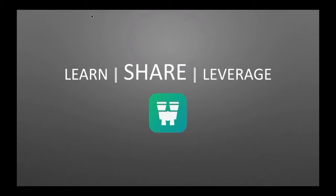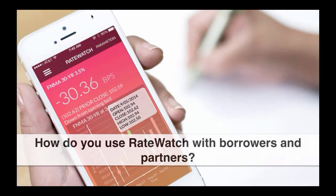And then there's the sharing. And so, Josh, I know that you share it in different ways. I'm going to break down all the different ways we can share it. But how do you use it with borrowers and partners today, if at all? Well, the most frequent way that I use it is I attach it, as you saw my email signature on the bottom, is just a PS.